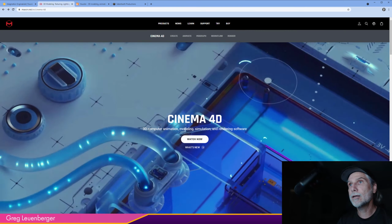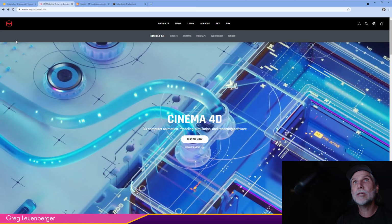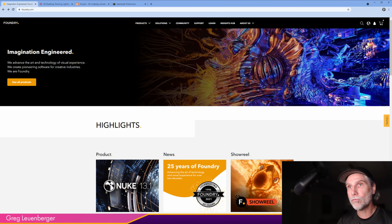And to be fair, Foundry has more than one product, but even Nuke is just sort of, at best, in a position way down here in the lower left on a big monitor, and on a smaller monitor you probably have to scroll to get that.